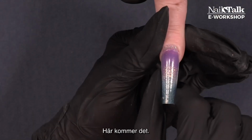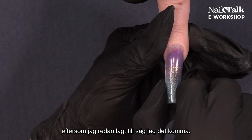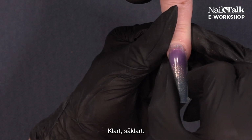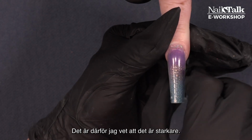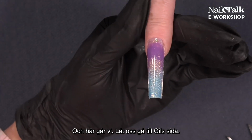Here it comes. Here it is. It's already coming loose. I have to be careful, of course, but I know because I already added, I saw it coming, and yes, I already added some power gel clear. Here we go. That's why I know it's stronger. Still a bit up the front, and here we go. Oh, let's go to the side shot, Gil.